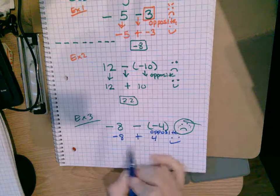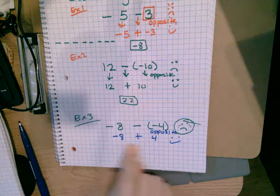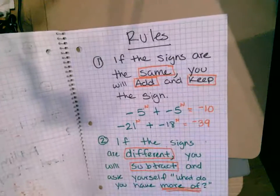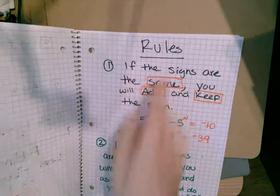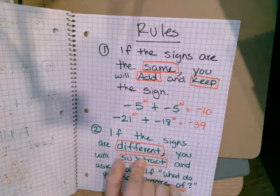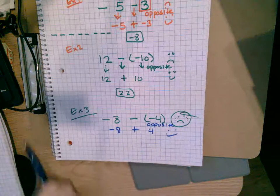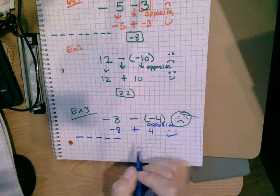Okay, so now you have negative 8 plus 4. You look at this and you have an addition sign, so you're making me happy. You can go back to the notes that we wrote: the rules for adding integers. If the signs are the same, you add and keep. If the signs are different, you subtract and then see what you have more of. So here, are the signs the same or different? Different, so you're going to end up subtracting.